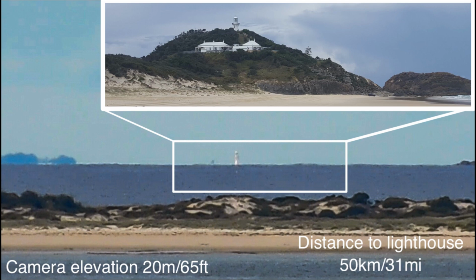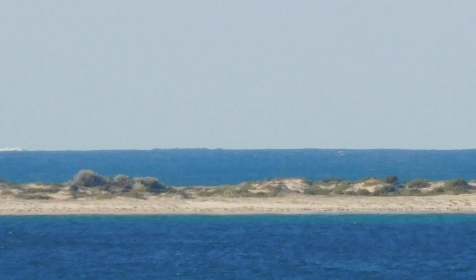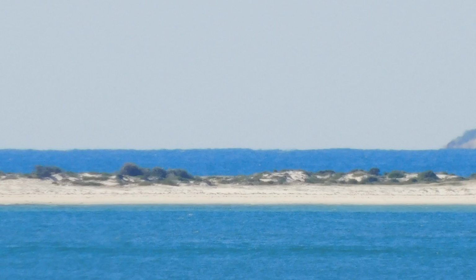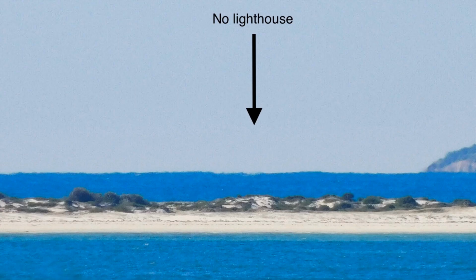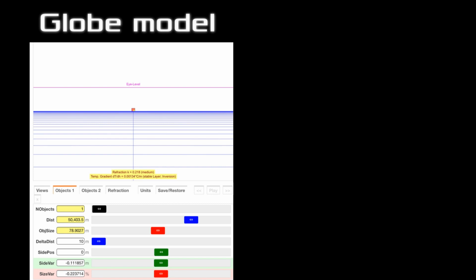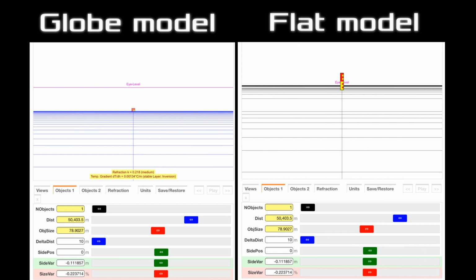Flat Earth confirmed? But this is actually a rare photo from this location. Usually I can't see the lighthouse from that elevation. I have tons of photos like this one with no lighthouse visible and in clear weather. When this photo is compared with the globe model and refraction is taken into account, it matches perfectly. Thanks to Dr. Buttons for the analysis on this one. He also compared the photo with the flat Earth model, and as we can see, it did not match.